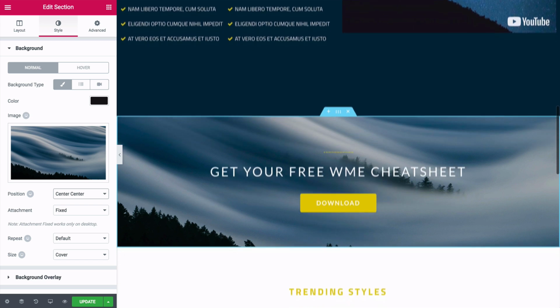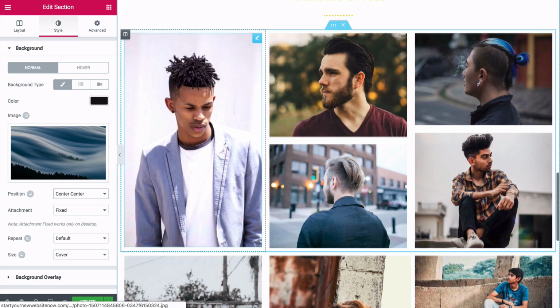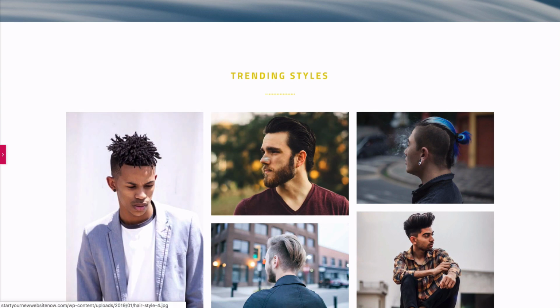That looks much better. So this section below is a bit like a portfolio section. It's a great way to show off your services or your business, what you do. And you can add anything here, and each one comes up in a light box as well.